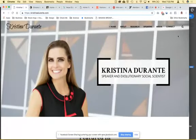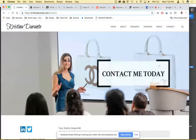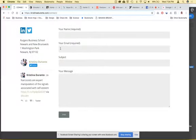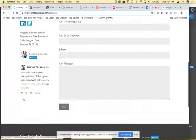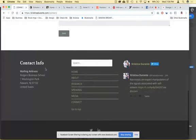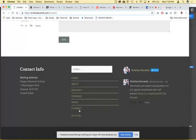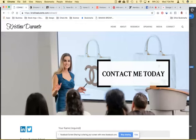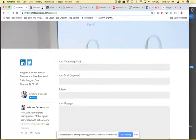So for example, here we have the contact page. We called it Connect. And you can see here that we have the form. We did integrate some social media. We have the mailing address, and then we also have contact information at the bottom here. And you can also get to the contact page here. So that's hers. She's not collecting emails or anything like that, but she still can use that contact form.